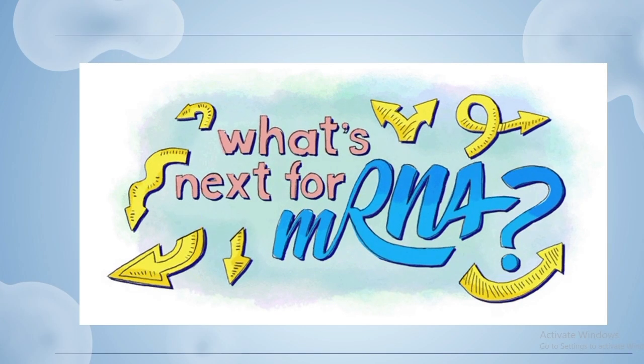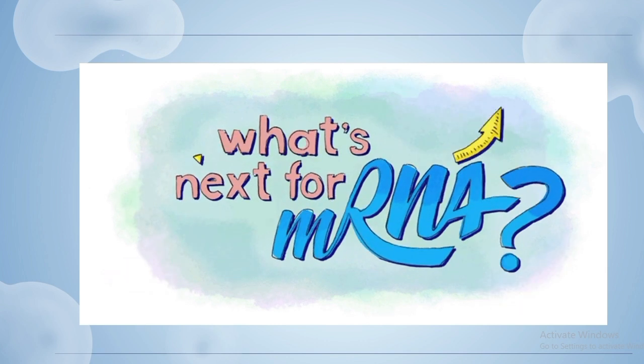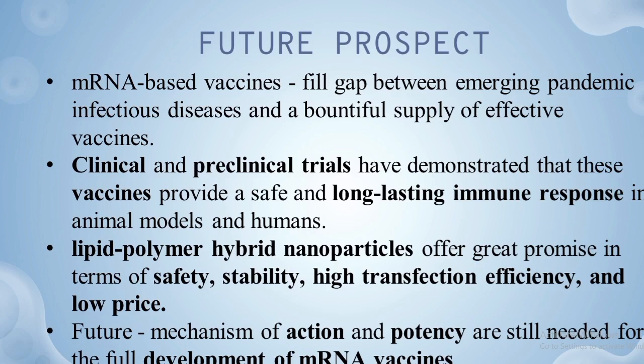Now, after all these things, one question will come to your mind: what is next for the mRNA vaccine? In the future, mRNA-based vaccines are going to fill the gap between emerging pandemic infectious diseases and the bountiful supply of effective vaccines. Clinical and preclinical trials are also going on to develop a long-lasting immune response in animal and human models.